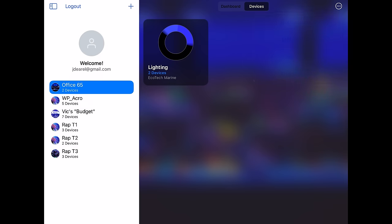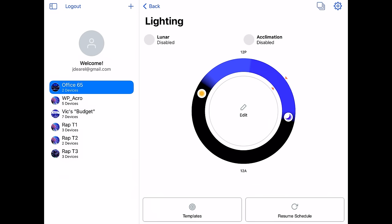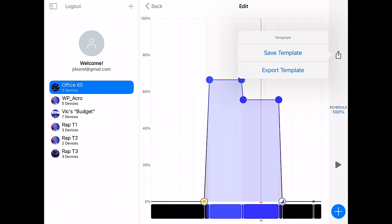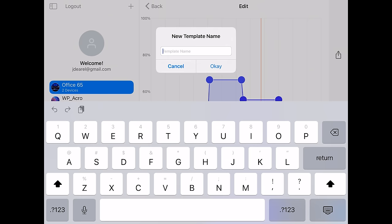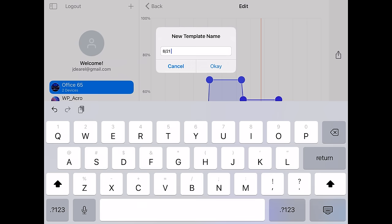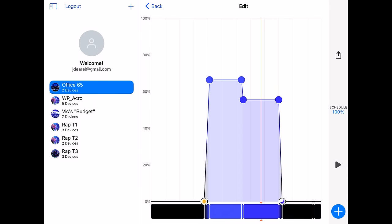If I was to build a new template for this tank, let me do this first, I'll save it. So I'm going to save this template. Today is August 21st, so that's 8/21, Josh's tank. So let's say that I delete this whole entire thing.